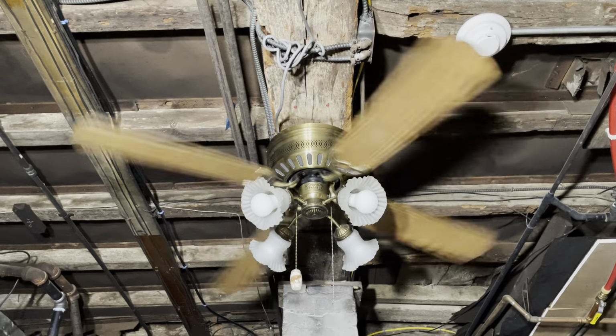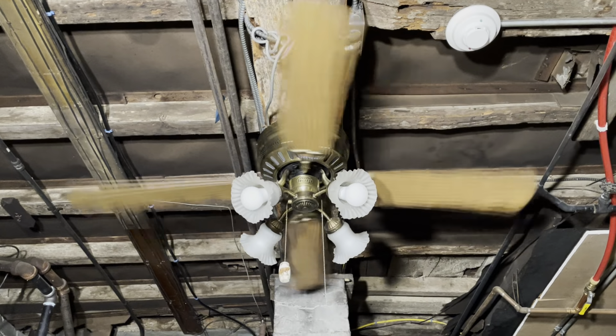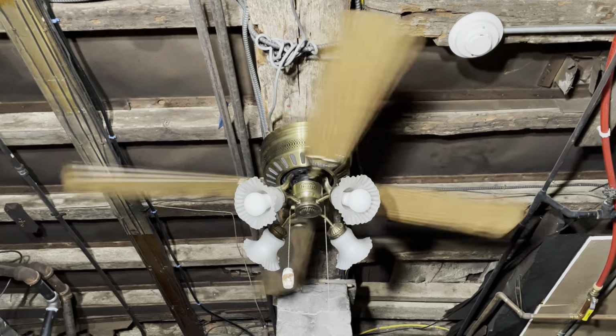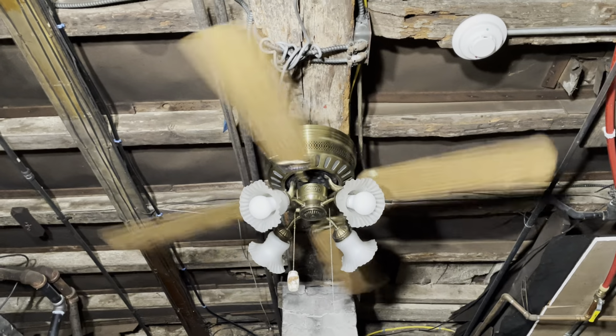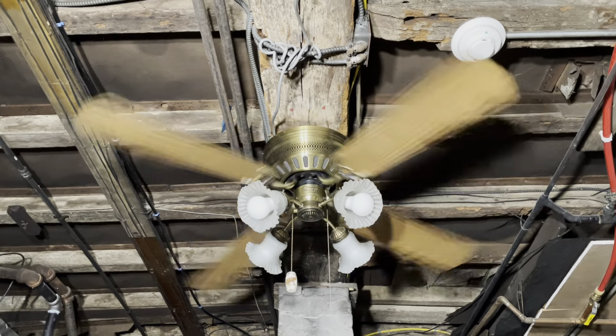It's not the most powerful fan in the world, especially being a hugger, but for what it is, it actually does push a good breeze. I'd say it's on par with some of the Hampton Bay fans that push a better breeze. It's on par with a Hampton Bay Carousel, I'd say, or around those lines. It's actually not a bad air mover for what it is.